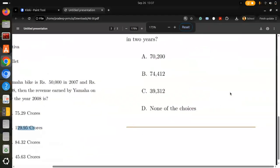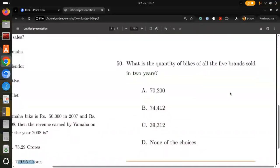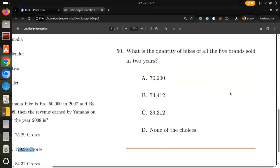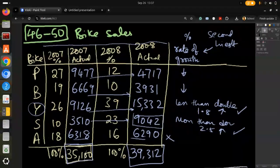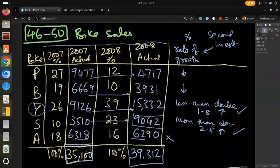Okay, let's go to the last question in the interest of time. What is the quantity of bikes of all five brands sold in 2 years? So we have five brands, right? Looking at this one, we have five brands, and this is the total in 2007, and the total in 2008. So I simply need to add these two.